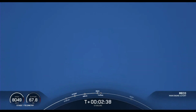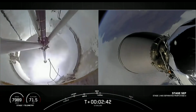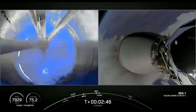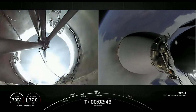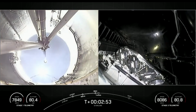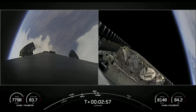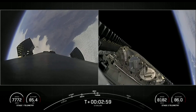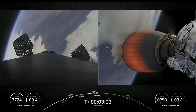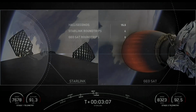MECO. Stage separation confirmed. MVAC ignition. All right, quick succession there. Next up will be fairing deploy, and there we saw it live. Fairing separation confirmed. We can now see the Starlink satellites as well as the grid fins on the left-hand side of your screen now being deployed on the first stage.